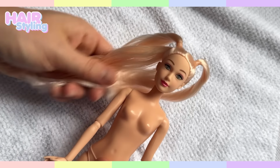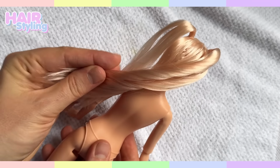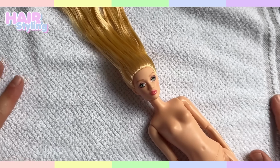I'm obsessed with that peachy vibe that her hair has. And it looks so nice. Yay. I'm so happy with how she turned out. Okay, Miss Blonde Nylon here.